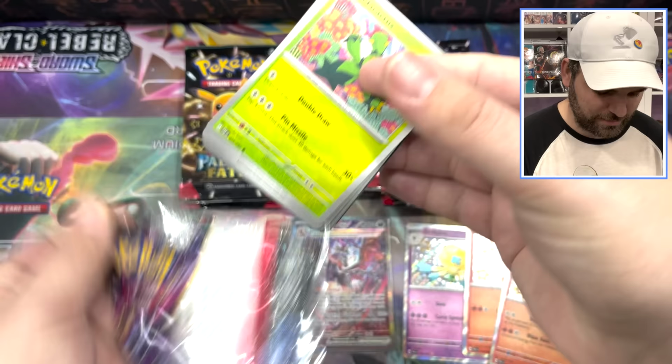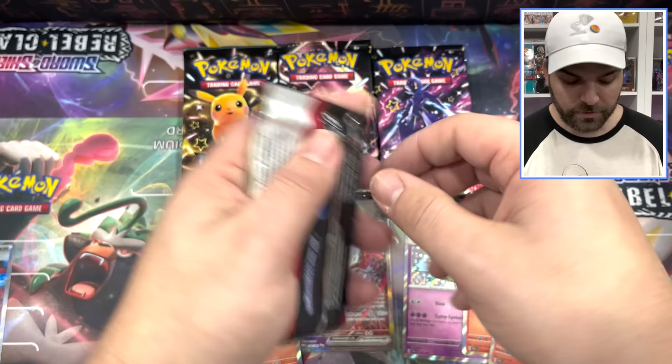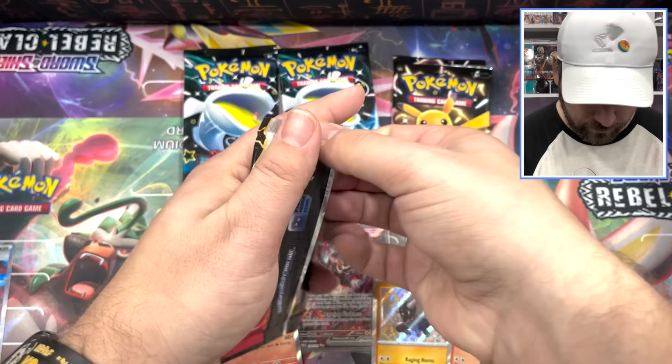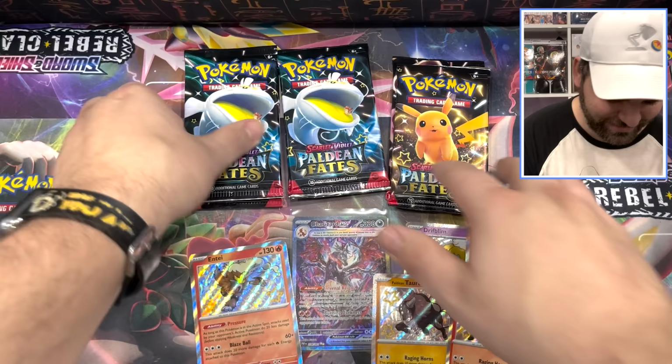Man, I thought that said Amazon. I was like, okay. Gotta ship packages. Getting down to the wire here. Not even gonna ask for a hyper, come on. Tauros Fighting, that might be our first Tauros Fighting. We got a Tauros Fire already in this one. No, oh, there's an Espavespa Full Art, but no Full Art Shinies. Doesn't matter, come on.